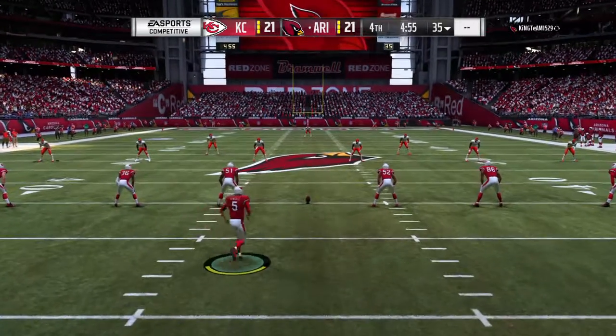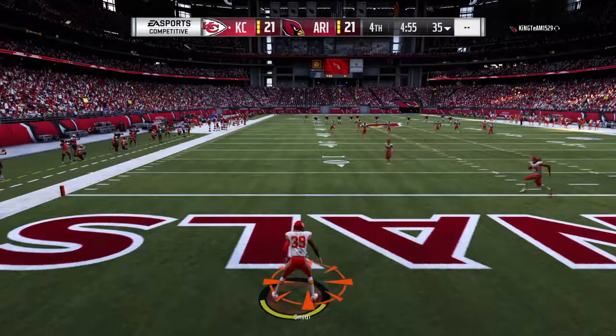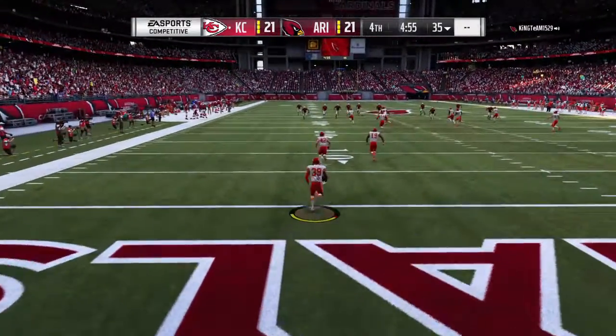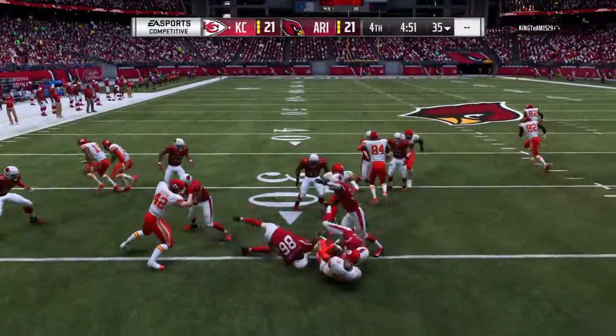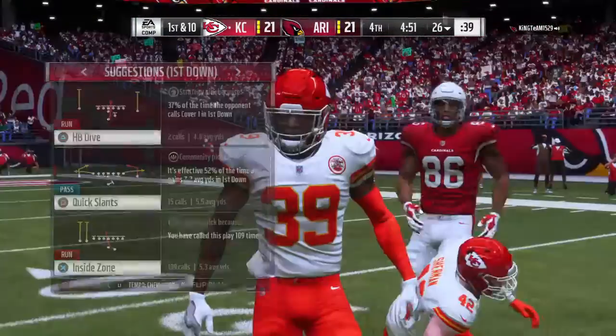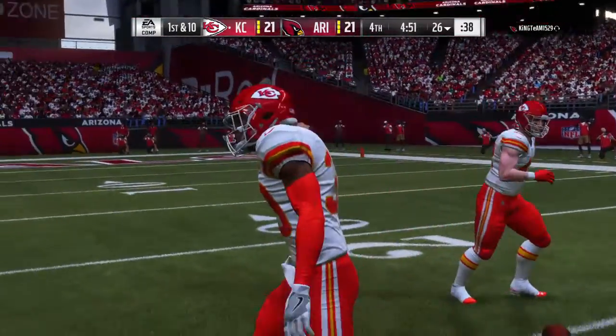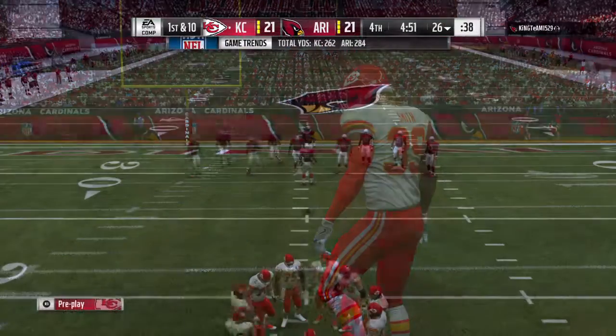So here comes the kickoff now, all even here in the 4th quarter. This will be taken to the back of the end zone. And he'll take this one near the 25, call it the 26-yard line. And now here comes Kansas City. And for them, a touchdown their last go-around. Obviously, they'll be hoping to do that again.